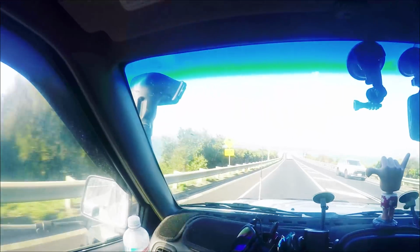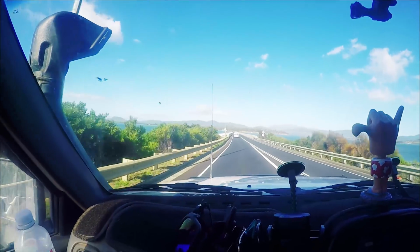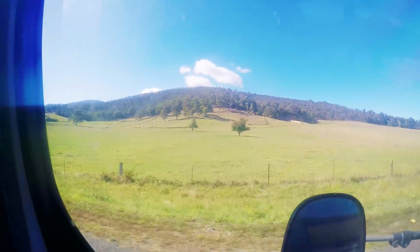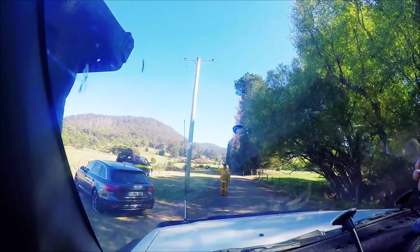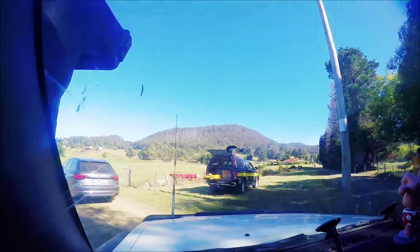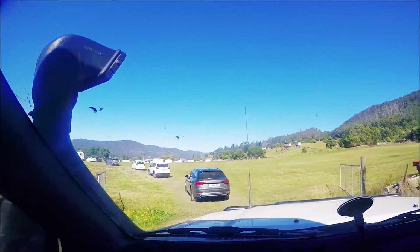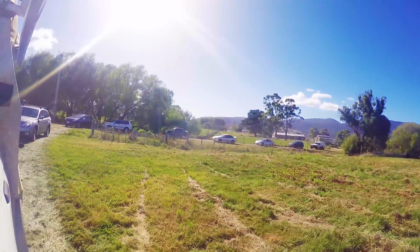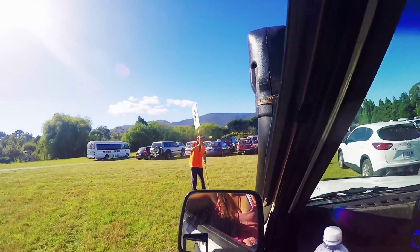The next day, we all decided to head to the Taste of Huon festival that was on. A local had told us about it a week before, and we decided to go and check it out. As you can see, it was getting quite busy when we arrived. We got directed into our car space, then ventured inside.